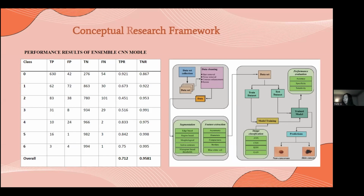So this is part of our methodology. In our previous research, we did a comparative study of ensemble deep learning models for this skincare detection, and it turned out that the ensemble CNN models performed better than the SVM shown on the data table on the left. And then on the right is a diagram of our conceptual framework, going through it step by step.